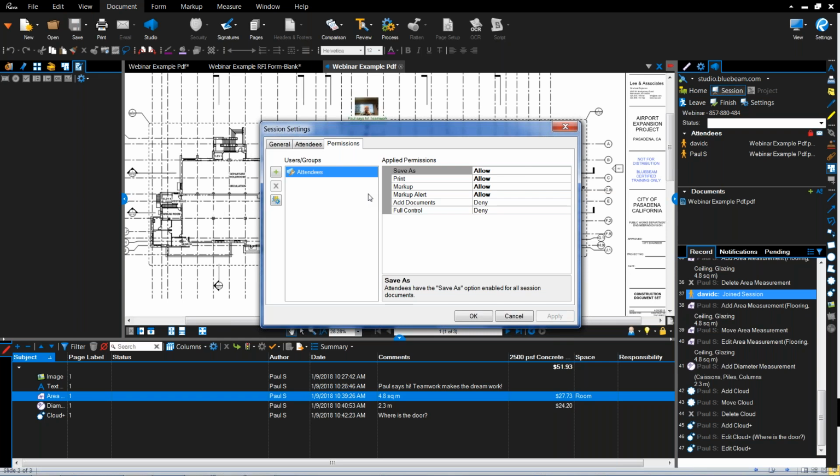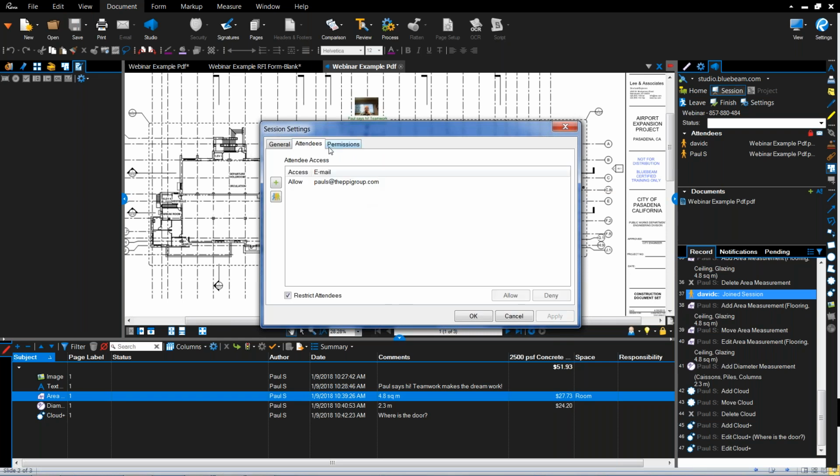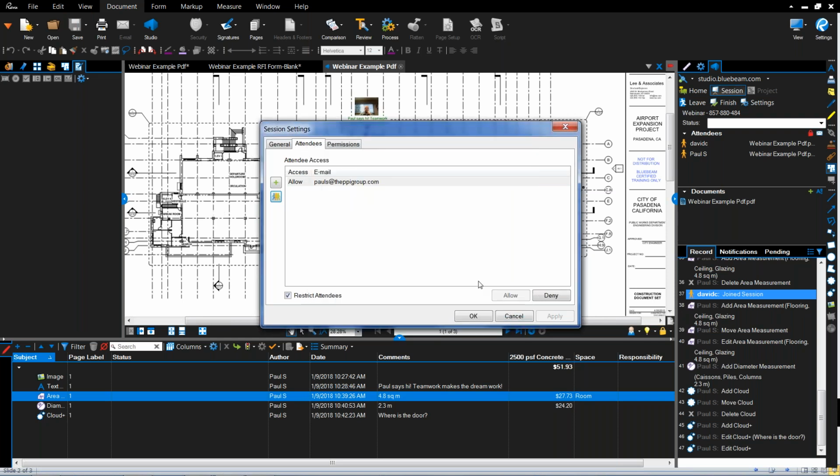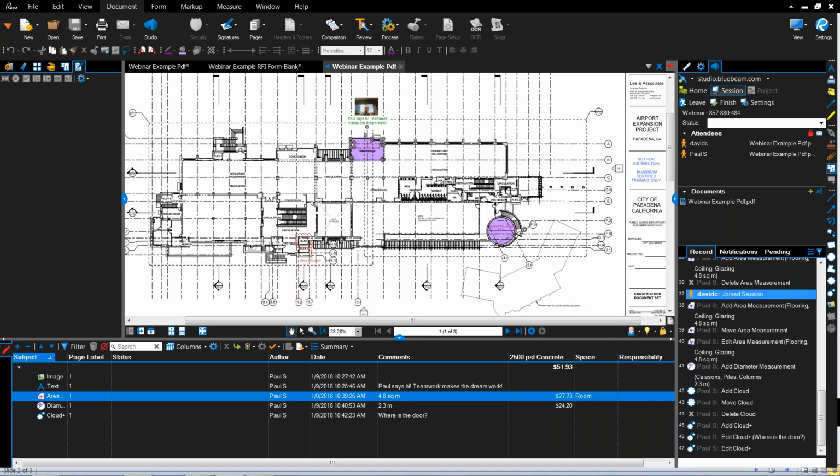Okay, keeping the right people in the right documents, and that way it allows you a little bit more control and accountability inside of a studio session as well. You can assign these permissions based off of individual attendees, or you can go into groups and group them together under maybe MEP or electrical or architectural, things like that, and allow or deny them permissions based off of their group itself. Okay. All right, I think that's all I have. Do we have any questions?